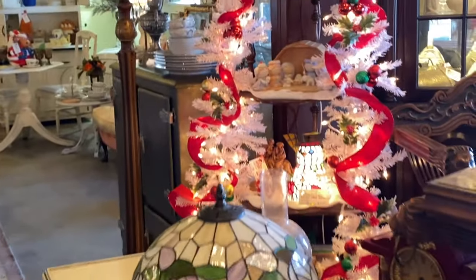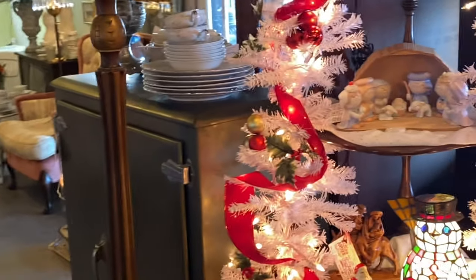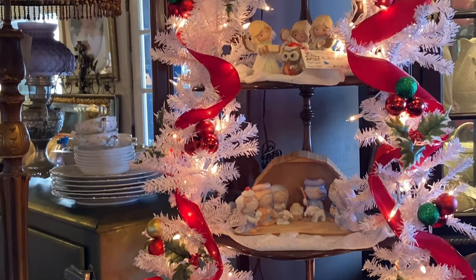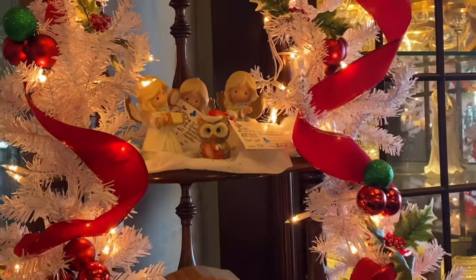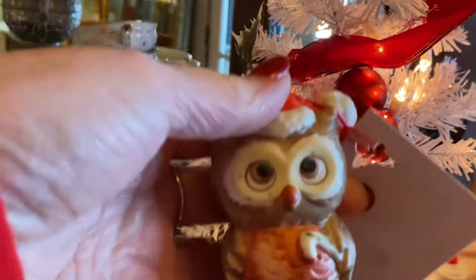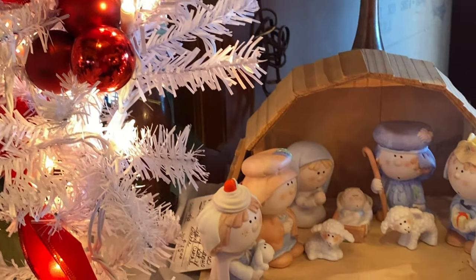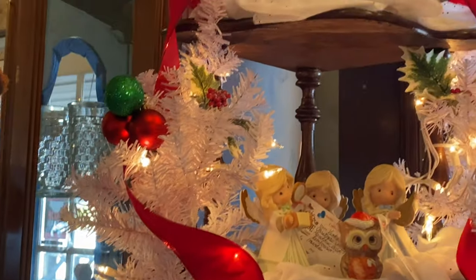There were so many pretty things in here, and the displays were absolutely beautiful. Most of the things that I came across that I was interested in would have been difficult getting back into the suitcase. Now, this little Christmas owl right here, yes. He is super cute, and I'm not really sure why I didn't pick him up, to be quite honest, because he would have made a great little piece for my holiday decor at my own house.